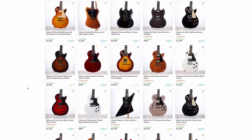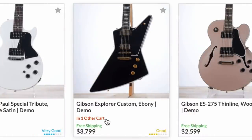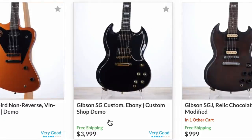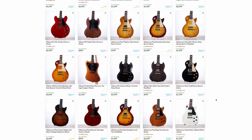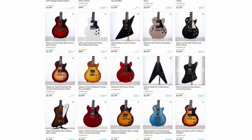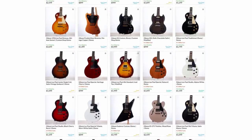So that wraps up this week, but one thing I do want to point out is we've got the Explorer Custom here, we've got the Firebird Custom, and up here we've got the SG Custom. I really thought this week they were going to list the fourth one, the Flying V Custom, but unfortunately no. I can't remember, did they list that one before all these other ones? It's just kind of cool that you could get a complete set out of the Demo Shop.